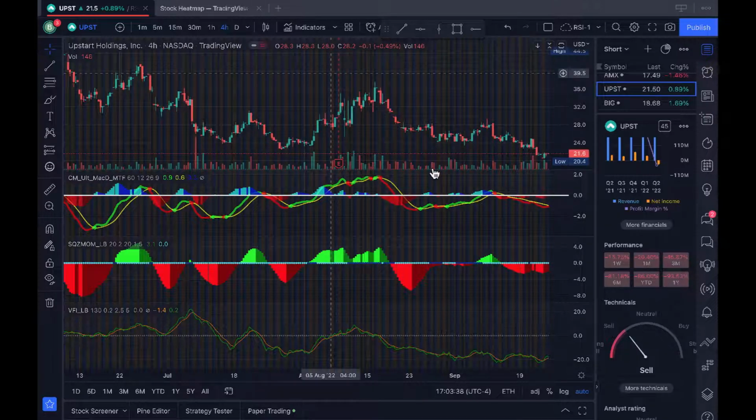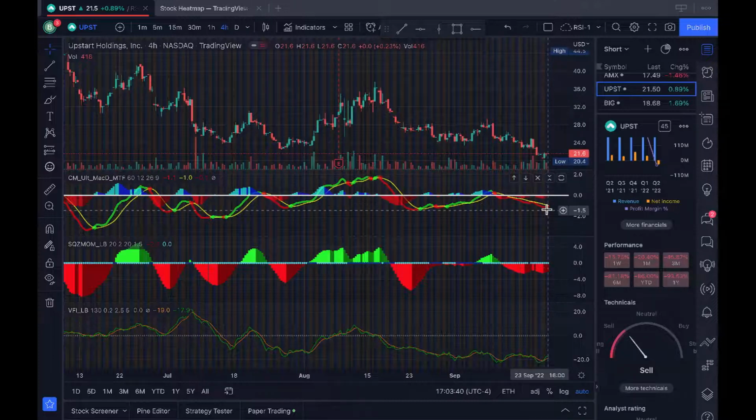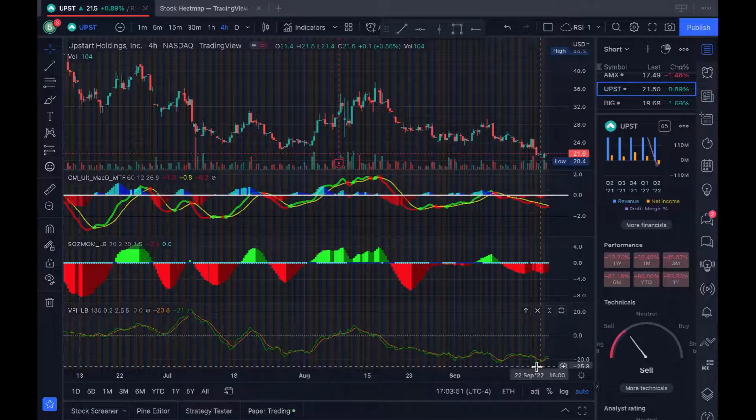From a MACD perspective, looks like it can get better. The red line wants to go higher. That's a good sign. There is a positive sentiment at this time. And look, from a volume indicator perspective, the green line is above the red line. That's also positive at this time. Upstart looks like there's a chance it will go higher.